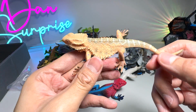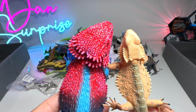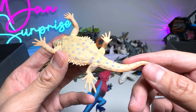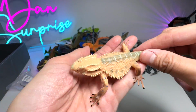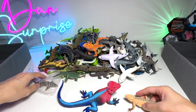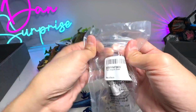Wow, it doesn't have any information, but if you take a look at the body and the head, it definitely looks like a bearded dragon to me. So if you guys know what this is, I want you guys to comment down below what type of lizard is this. Let me know down below. I feel it should be a bearded dragon. I'm not too sure. Okay, next up, we have a purple leopard shark right here.